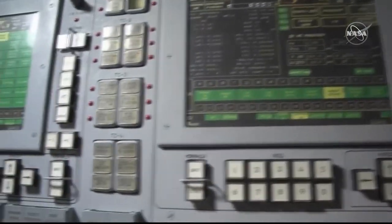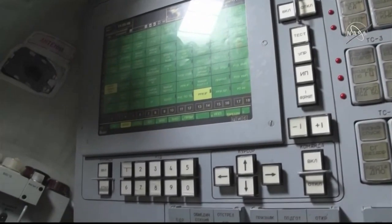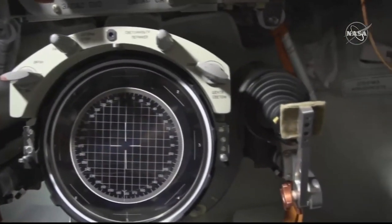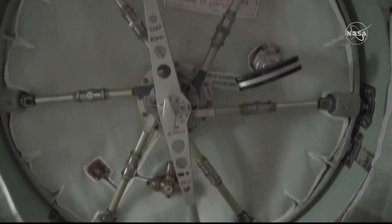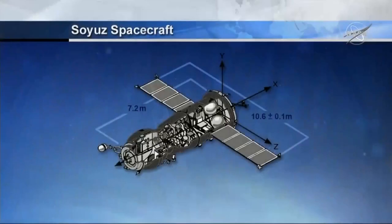In addition to the controls and displays and the seats, it also has life support provisions, batteries for re-entry and landing, and a parachute and soft landing rockets that help slow the vehicle down just before touchdown, to try and make it a little softer on them. The other two modules, the orbital module and the instrumentation and propulsion module, both burn up in the Earth's atmosphere while the descent module continues on.